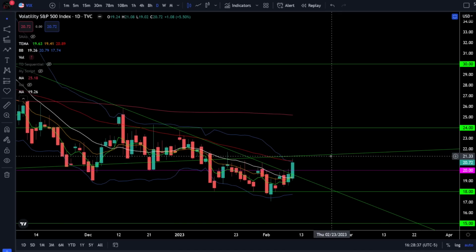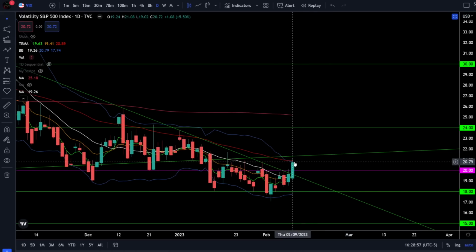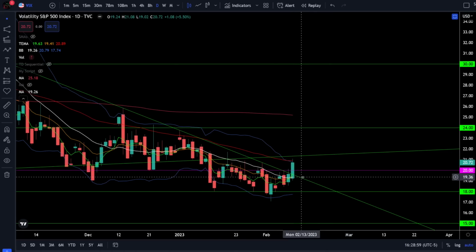On the VIX, we were up 5.5% today, and the VIX did get a daily close back over 20, so we are starting to see a little bit of fear and volatility coming back into this market. Now, one thing I want to caution you about is that typically Fridays are a day that the VIX gets crushed. So as soon as tomorrow, we could see the VIX getting crushed all the way back down below 20, which will make this look like a false breakout.